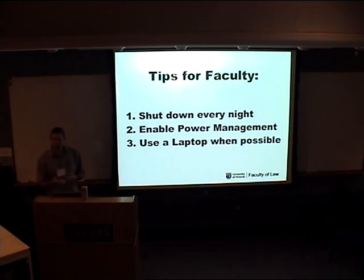We gave them some instructions on how to do that, a link to a web page that would show them how to do that, and offered to come and give them a hand if they were having any problems doing that themselves. And the last thing was let them know that using a laptop uses a quarter less power. So if they had a choice and it wasn't a big deal, just use your laptop, because you're going to be using a quarter less power.